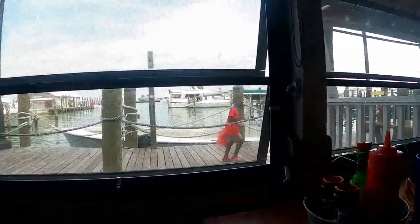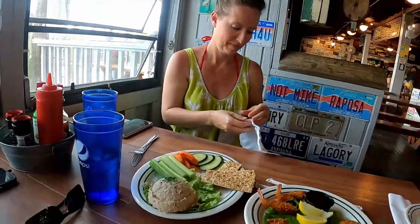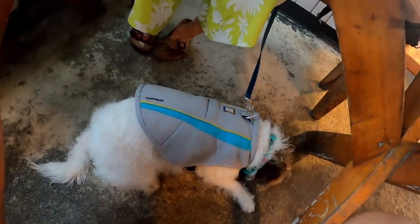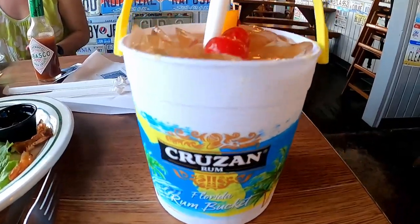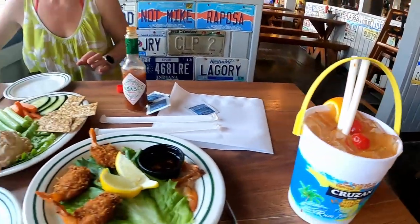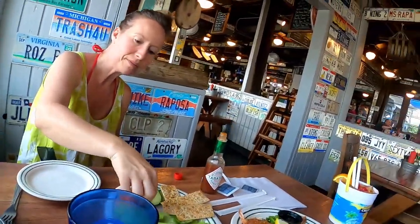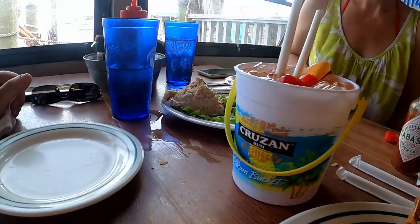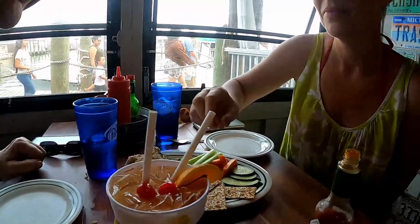We loved it. After we had a bite to eat here, we wandered over to another side of the restaurant that had air conditioning. And again, it was fine having our little dog with us. Nobody said anything. It was totally perfect. We had this bucket of rum for two, and that was good. We actually had a second one of those in the bar. We're wearing the dog out, but that's a cooling vest we have on her. We get it wet, and it keeps her cool.